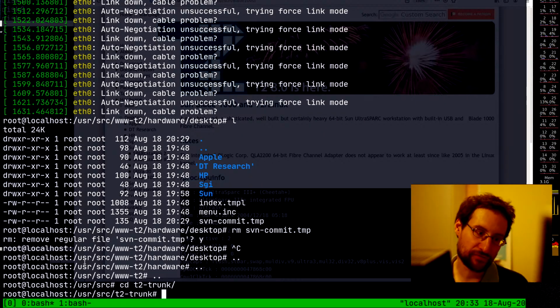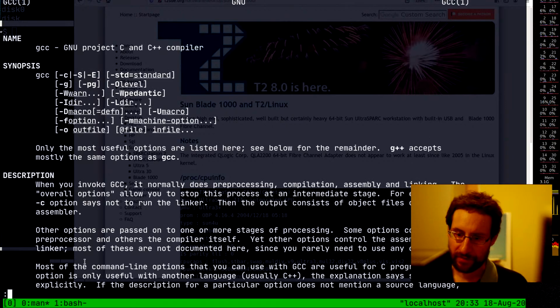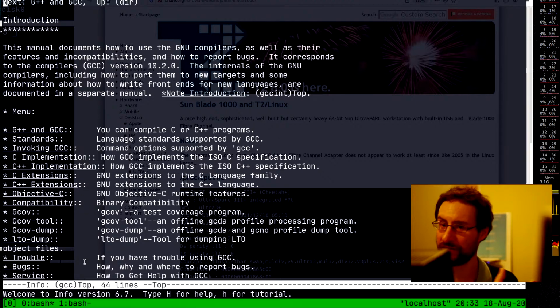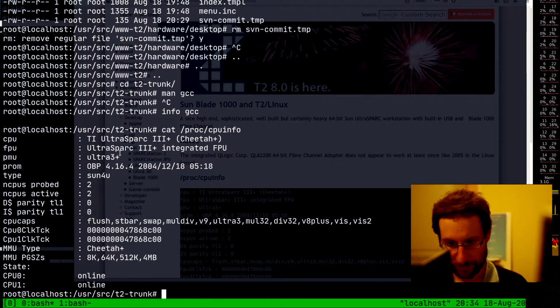Actually, another thing is we still have some people watching. We could check here also, and you see this is so much snappier. Certainly it should be maybe around 6 times faster than my previous fastest Ultra 5. This would be UltraSPARC. Hey, we have here UltraSPARC 3, and this is what we have here.